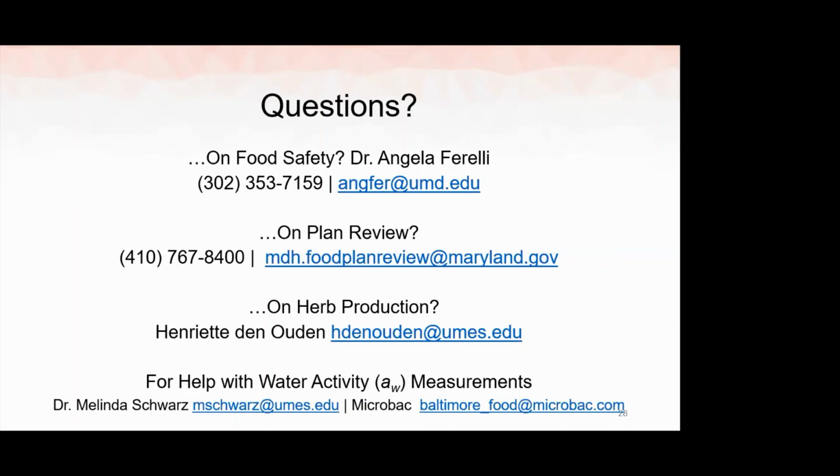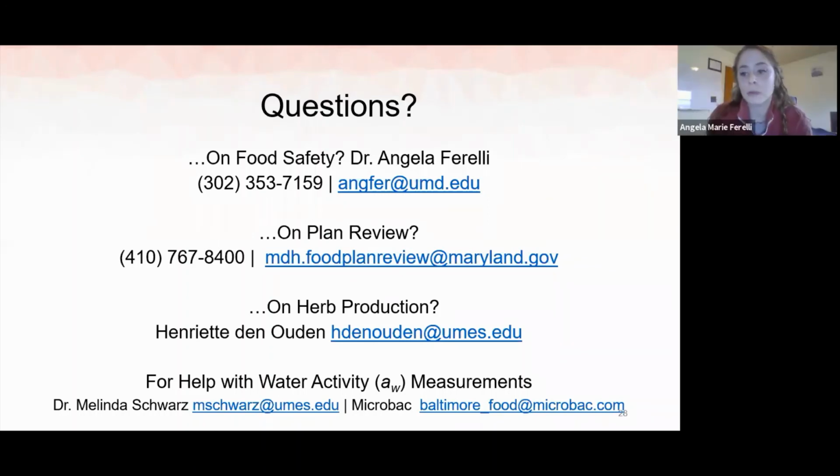No, I'm thinking that the spices would maybe require a longer dry time than the herbs, but I don't think, yeah, no, otherwise. So for quality, it's likely you will end up with a different process, but the basic building blocks for food safety are similar.